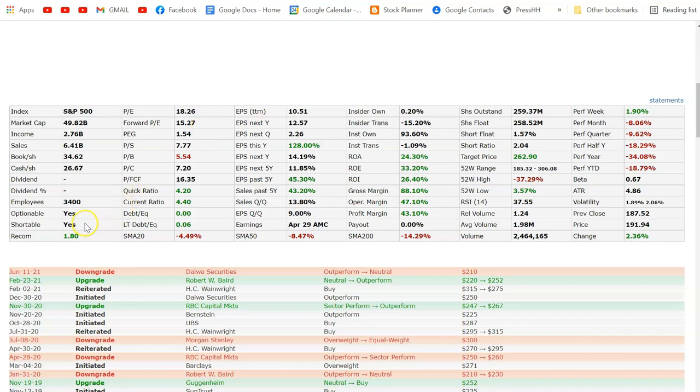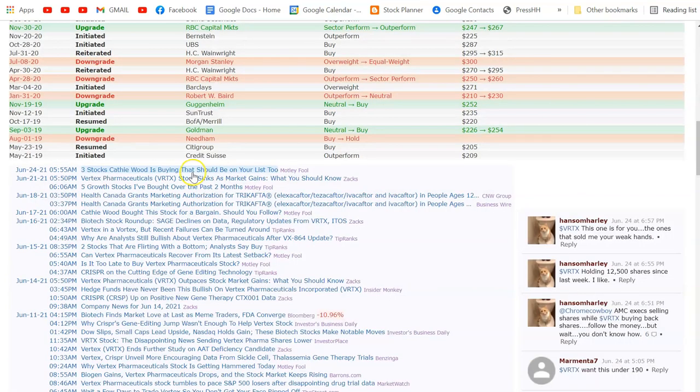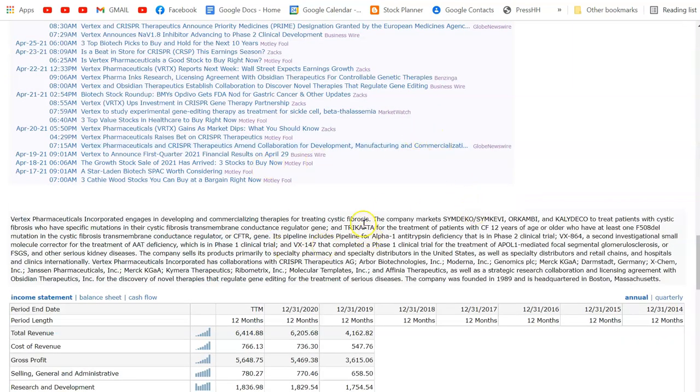It's optionable and shortable. I like that. It's got an analyst recommendation of buy. It has a nice volume. Cathie Wood is buying it. Motley Fool's recommending it. And as I said, lots in the pipeline. You can read for yourself.